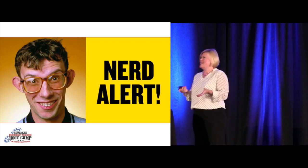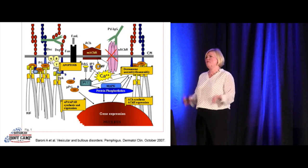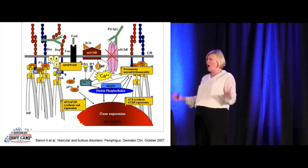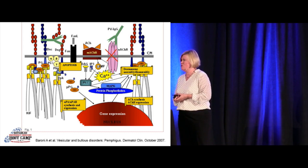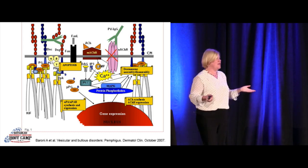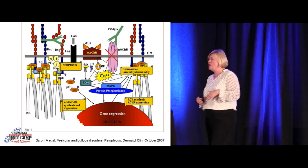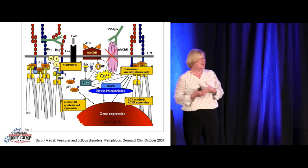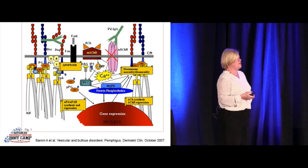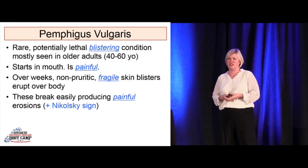So what are these things? How do they happen? Why do people have their skin blister over time? Well, if you read papers about these types of conditions and why this happens, this is the kind of picture you see in one of those papers, which is that it's complicated. There's a lot of different signaling mechanisms and all kinds of cell things going on. All I know is I think of it as sort of an autoimmune condition, and there's a lot of mechanisms going on behind the scenes as to why people develop these kind of blistering rashes.